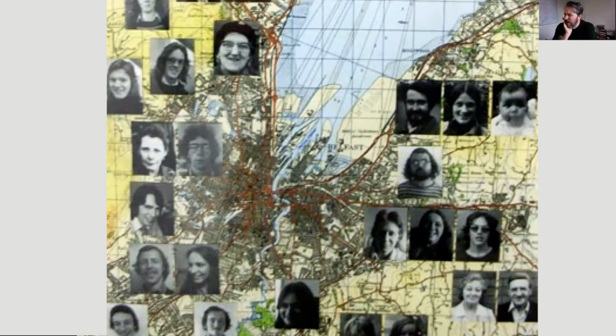But this is also 1976, which was one of the bloodiest years of the Troubles, especially in Belfast. So it tells a different story from the one that people would have seen in the news. It actually says something about how people are actually living. So I thought that was beautiful.